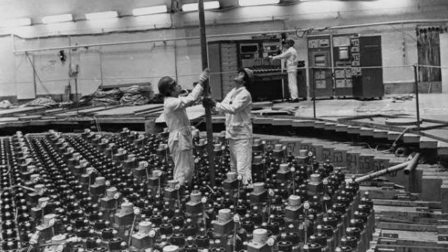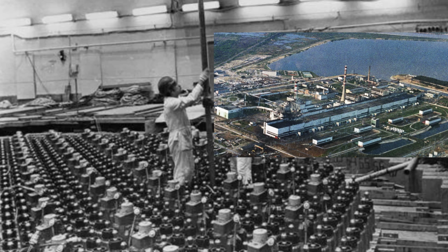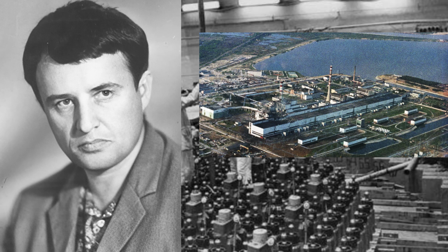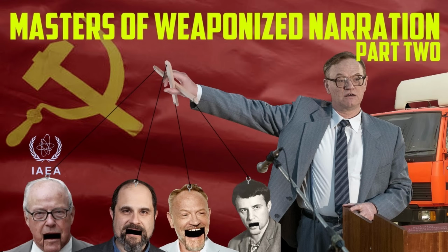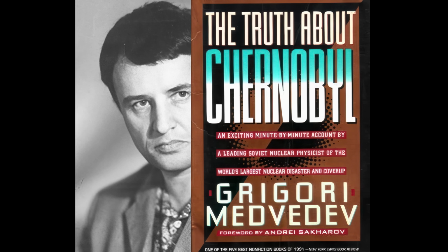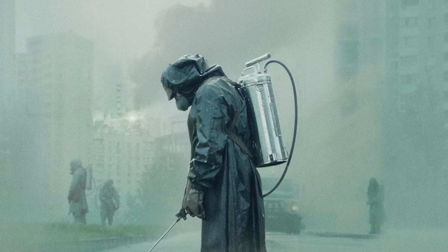A ludicrous mistake like this on a fundamental aspect of the disaster by someone touted as being a nuclear specialist of particular familiarity with Chernobyl and its circumstances is a big red flag. Possibly with a hammer and sickle on it. Grigory Medvedev and his book are clearly one of the principal sources the HBO miniseries relied on.